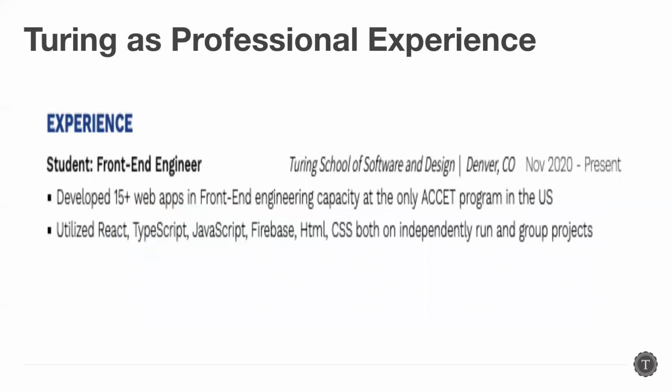So in this example, the bullet point started with developed 15 plus web apps. So a great way to quantify this accomplishment. And then it goes on to describe with what types of technologies and tools. So this is just one way that you can utilize your professional experience. And there are various other ways to make this section work. If you have more questions, please reach out to a career specialist. We're happy to help figure out the best way to highlight your prior and your current experience.